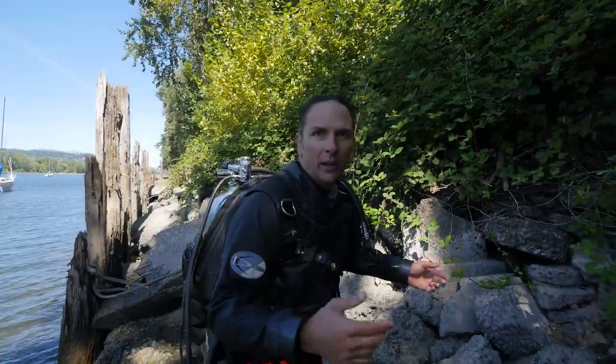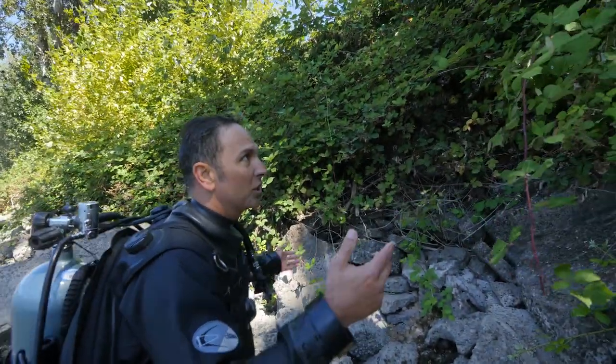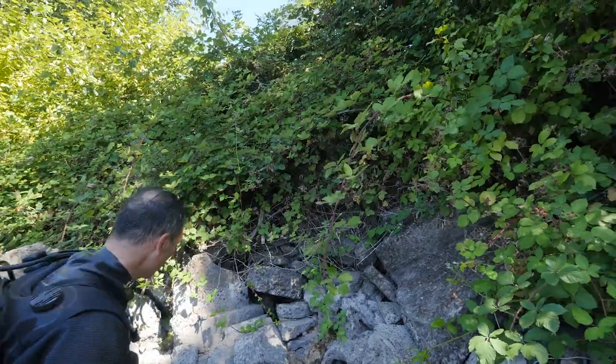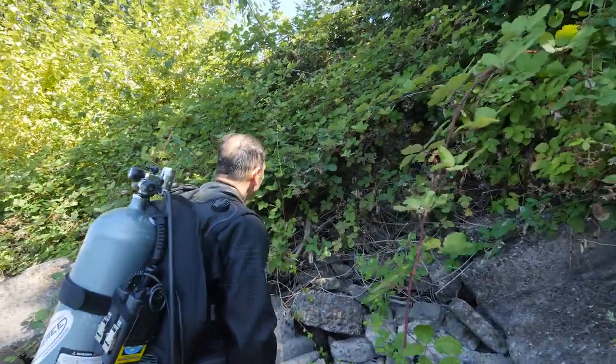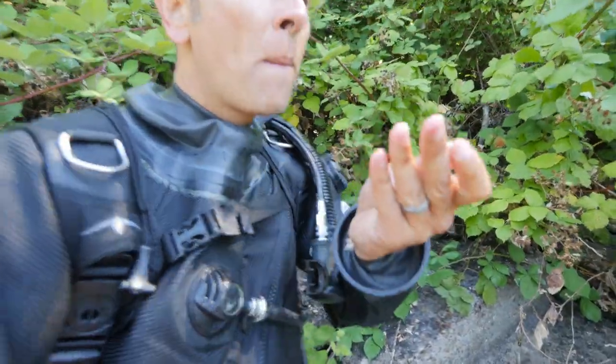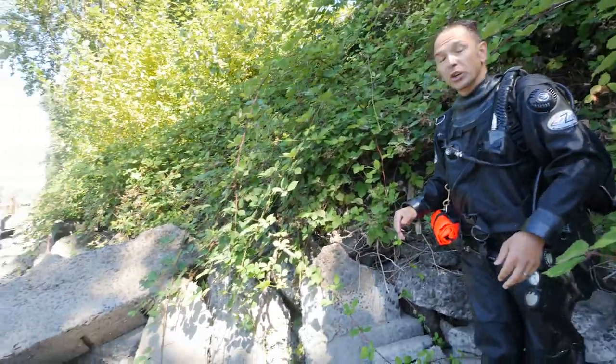We live in Oregon, and not everybody just has this hanging out on the side of the rivers where they live. Blackberries, you can just walk up, pick some wild blackberries here, and they're just kind of all over here. Mmm, those are good too.